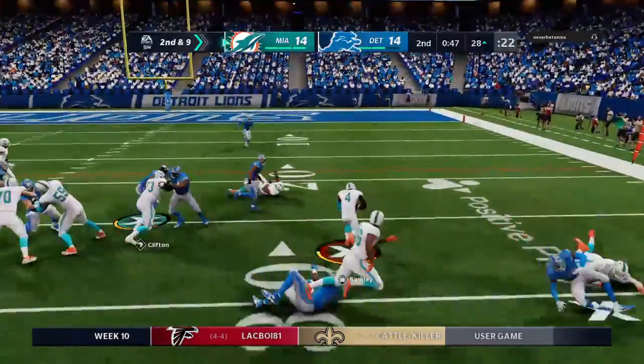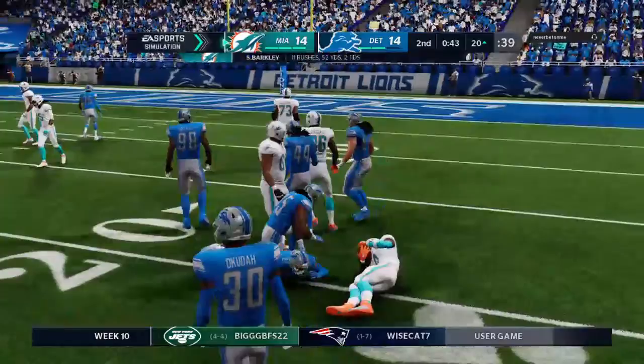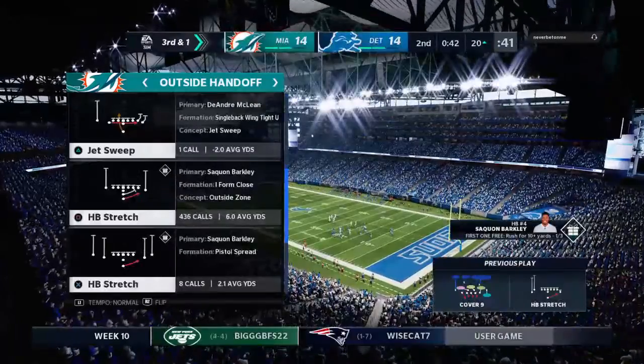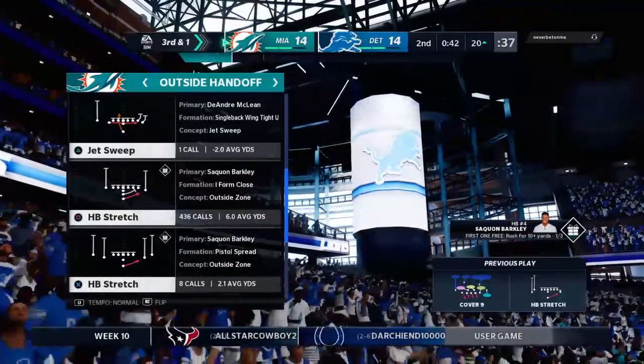Now Saquon Barkley. He gets away from one. And he'll go down right on the edge of the red zone following a pickup of about 7 or 8. Now the Dolphins going to burn the first of their timeouts. It's a gain of 8, as they'll stop it with just over 40 seconds to go in the first half.